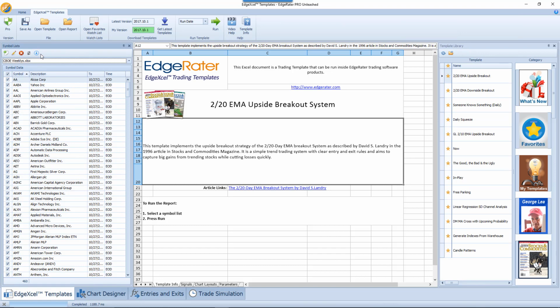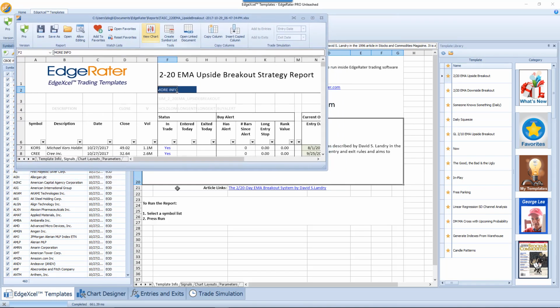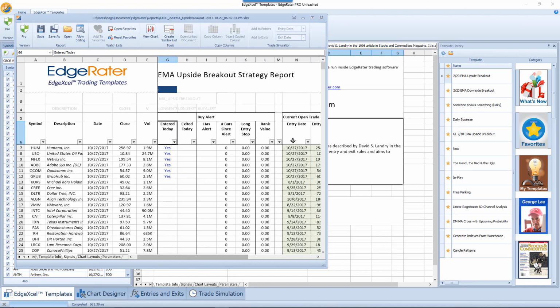It would assume that the information it got was a completed bar, but that's fine because this template is completely designed around that, so that when I now run it, and we're still imagining this is intraday, if there was an entry in the day, it would have a yes in the entry column. And then I could just go and take a look at the stock and find out the entry.